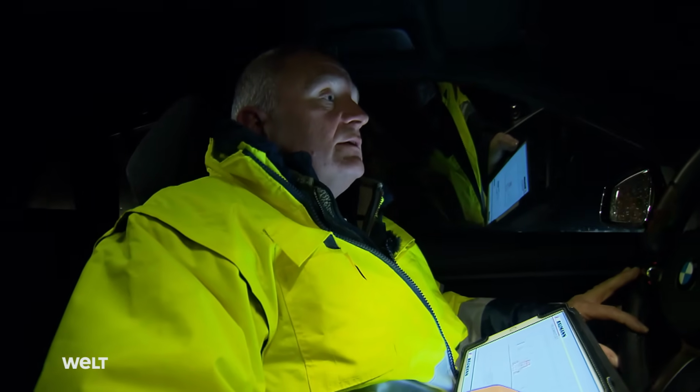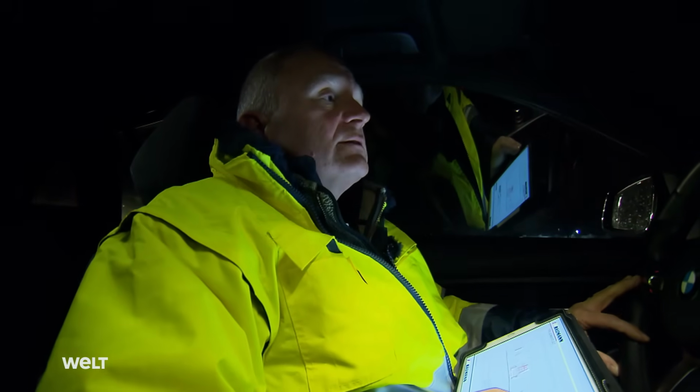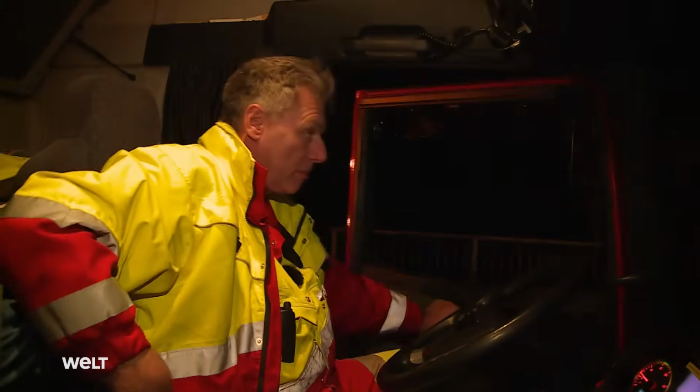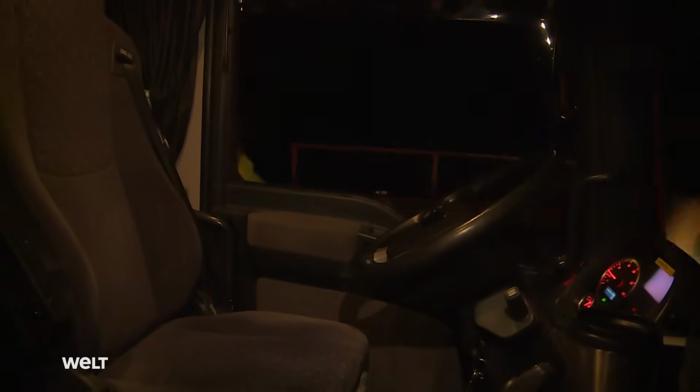The statics of this bridge have been recalculated, and we've been given specific instructions for it. They state that we have to cross in the center of the bridge. That's not unusual, but the center of the bridge isn't the center of the road. Otherwise, it would be relatively easy for us to position ourselves there. And that's why Ralf Schulze is going to place traffic cones 2 meters 40 away from the right-hand guardrail.